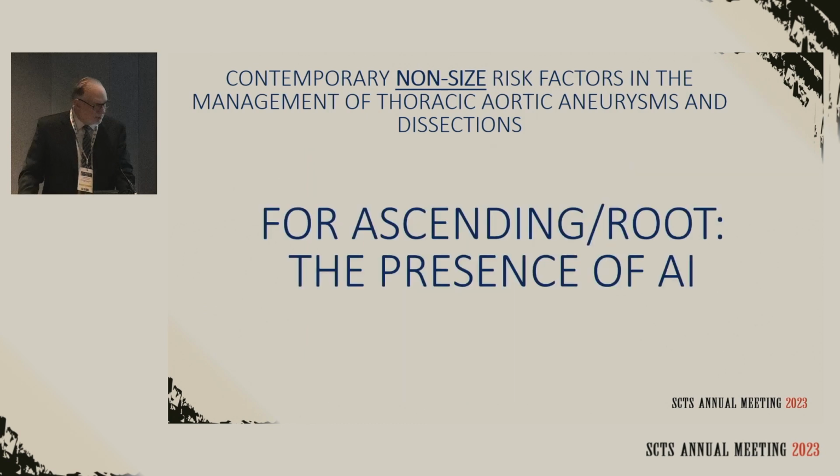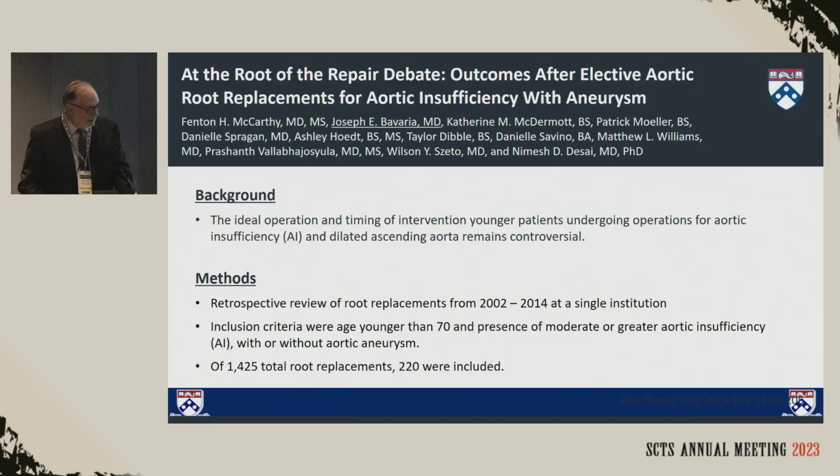Okay, so what about the presence of AI? Now, this actually transcends the aortic guidelines, but also the valve guidelines, and gets into both of them. So this is from our group, and there's a number of them like this, looking at the root repair. What outcomes come from this?